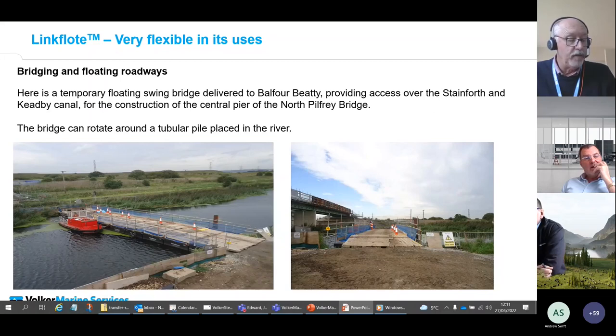The bridge was required to carry construction traffic only, but one of the constraints was that the canal had to remain open for vessels to pass during the construction period. As part of that, we proposed to install a swing bridge, which rotated about a pile in the river, which you can see on the left-hand photograph, just on the right hand of the bridge. The pontoons were designed to rotate, and this was originally detailed to be winch operated. However, as a standby vessel had to be provided, it was more appropriate to move the bridge in and out across the river using the standby vessel.